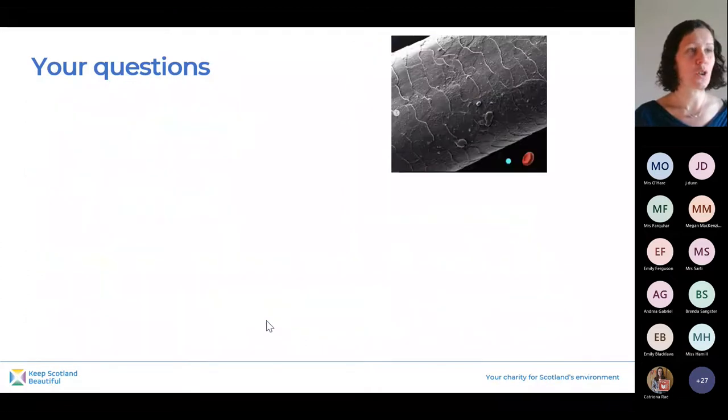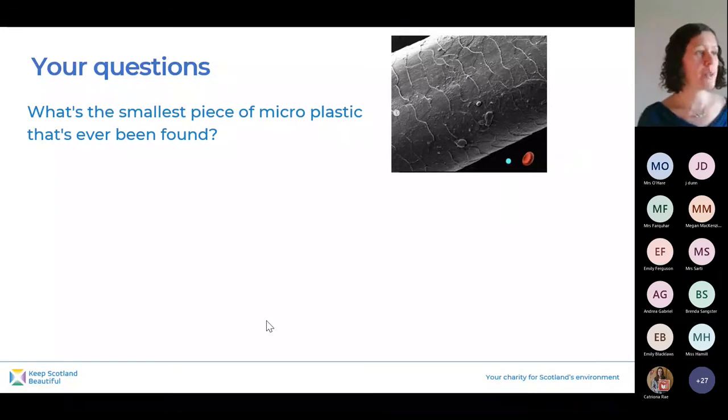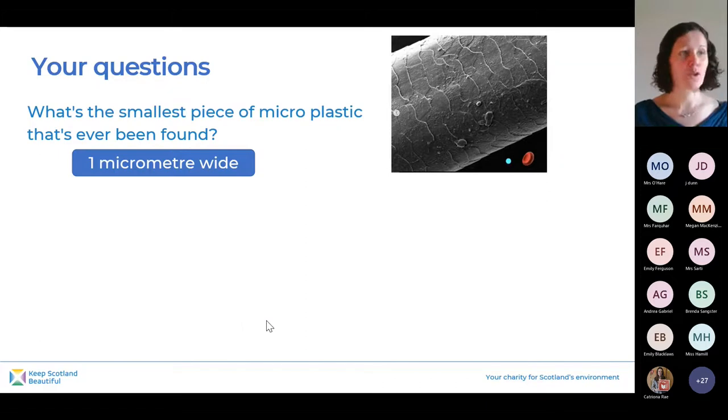And then we had a few more questions about plastic. What's the smallest piece of microplastic that's ever been found? Plastic can actually break down to the size of 1 micrometer. Now that's a really, really small amount and difficult to imagine. So that's why I've got this picture here. If you see that big grey thing that looks kind of like a big rope going across the middle of the screen, that's actually a human hair. So one of the hairs from your head, if you zoom right in on that with a microscope, that's what it looks like.